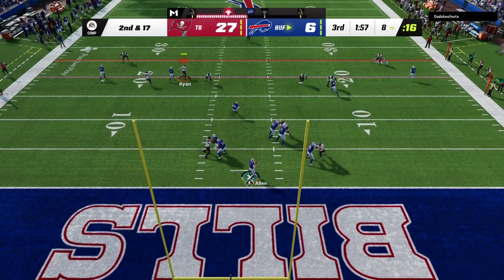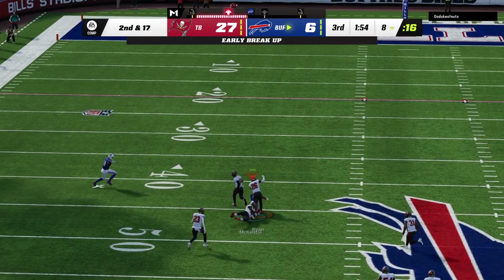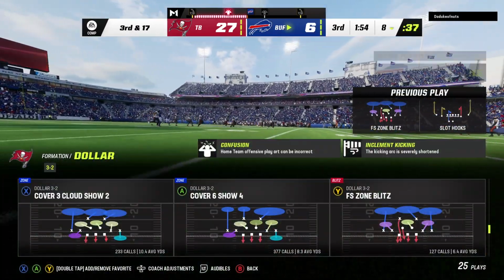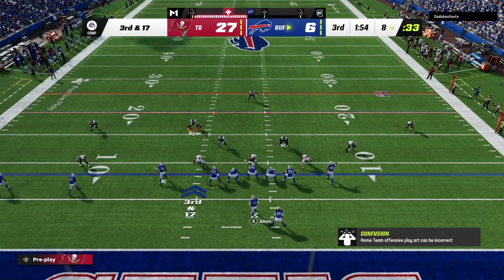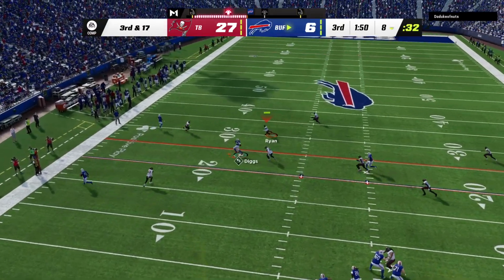Another try after the 1st down sack. Allen, he's going to loft one deep left side here. And he drops it incomplete. And their struggles continue here. And this drive was almost over before it began thanks to a great defensive effort. Sack on 1st down, followed by an incompletion. One more good rep, and they get off the field.